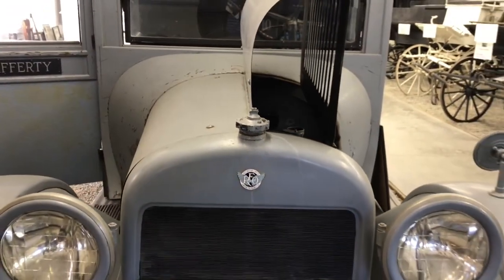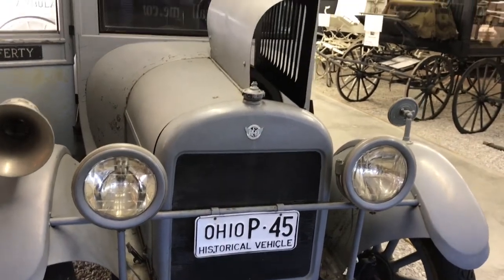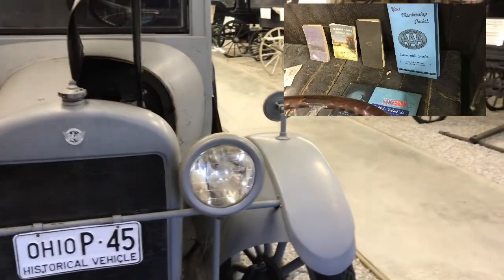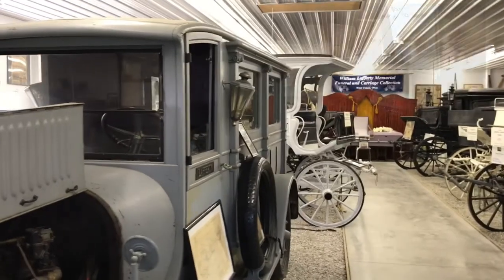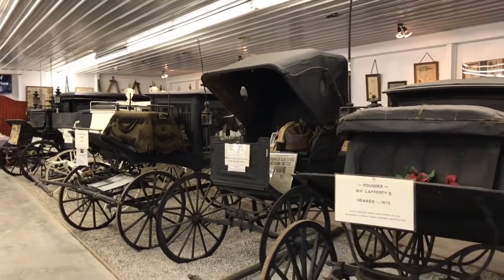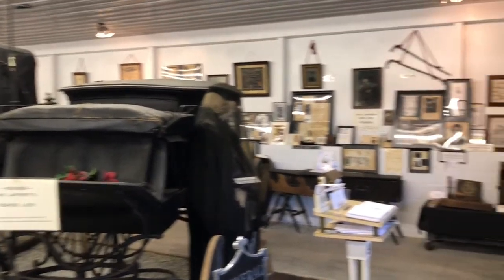I was informed that this vehicle here has the original owner's manual and the packet from AAA. They have all the original documentation that goes along with this vehicle. Now, not all of these vehicles did they use. Some of these they acquired through auctions, but some of these actually were used with their business.